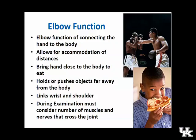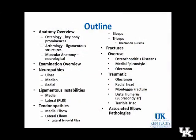One of the biggest complications with elbows is all the nerves that cross that. So 3 of the 5 main upper extremity nerves, median, radial, ulnar, all cross the elbow joint. All can be potentially involved. So that's one of the challenges when you go through that.